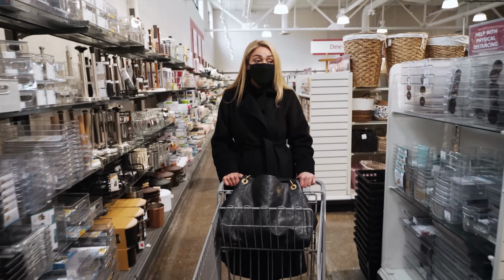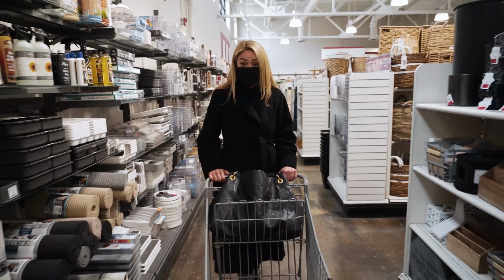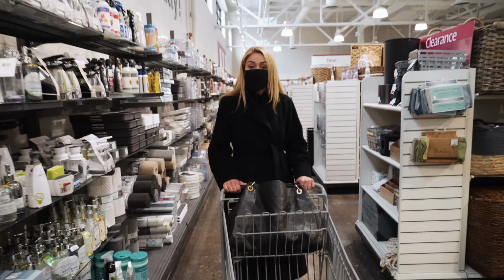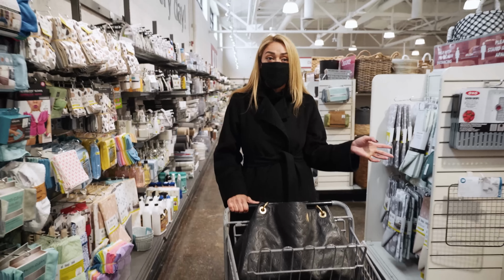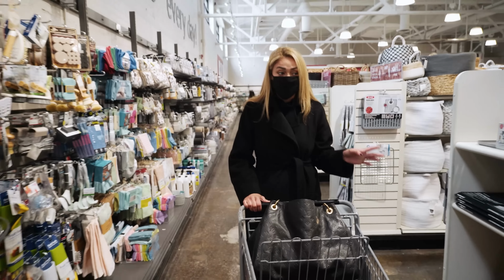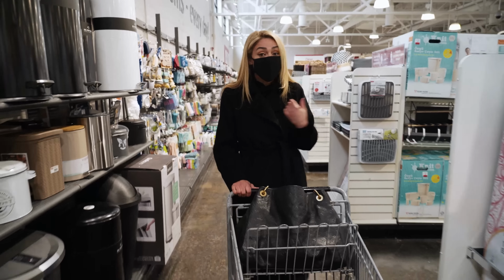So I'm looking to restock some of my inventory. The warehouse is getting pretty sparse and I feel like I need some new stuff. So I heard that they've restocked here and I'm excited to see what's in store for us, because already I'm seeing some cute stuff that I could definitely use.